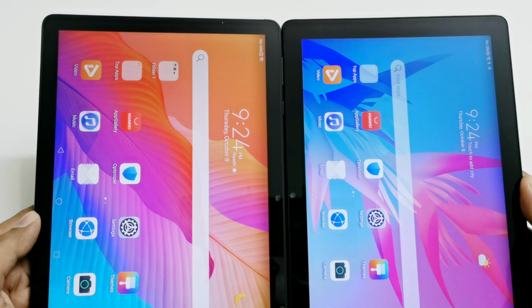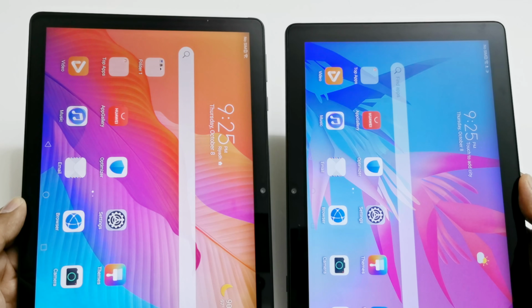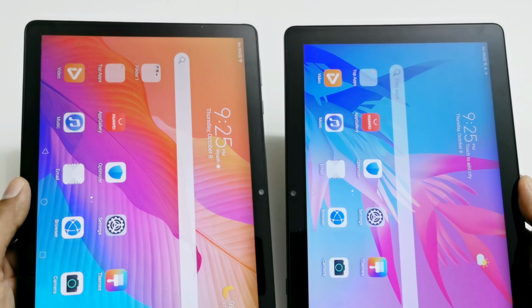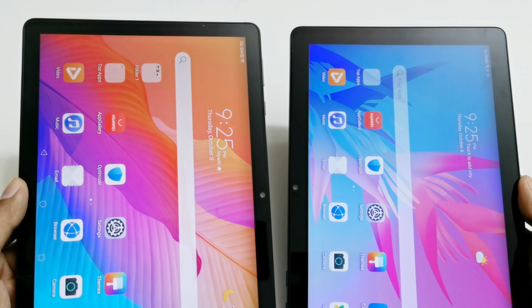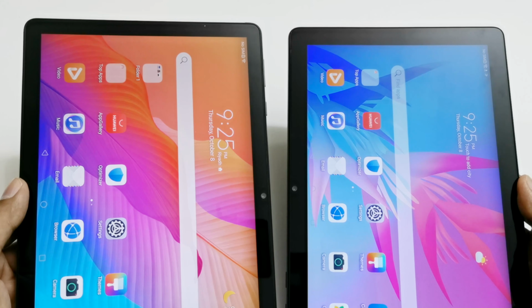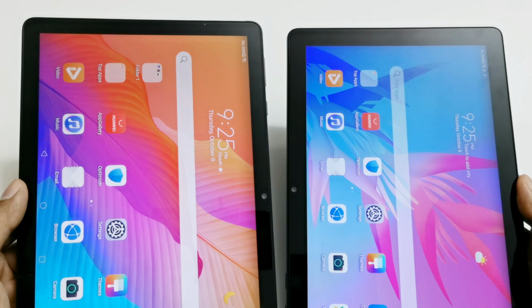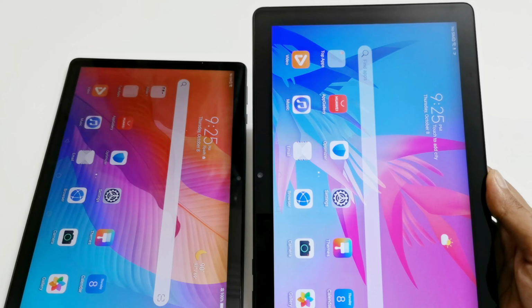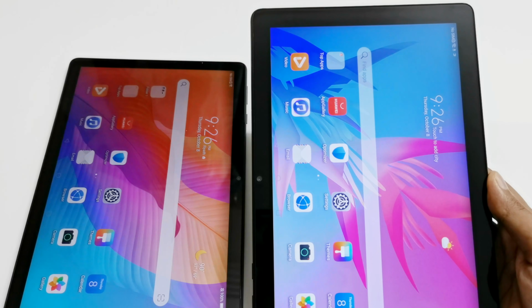Another difference is in terms of the thickness of the bezels. MatePad T10 got slightly thicker bezels compared to MatePad T10s, and it is easy to understand because both of them are exactly the same in terms of design, dimensions, weight. So since the screen size is a bit smaller compared to MatePad T10s, Huawei just increased the size of the bezels to fit the 9.7-inch screen on the same body and chassis like MatePad T10s.